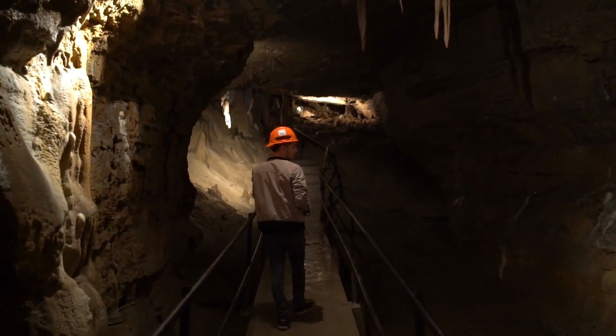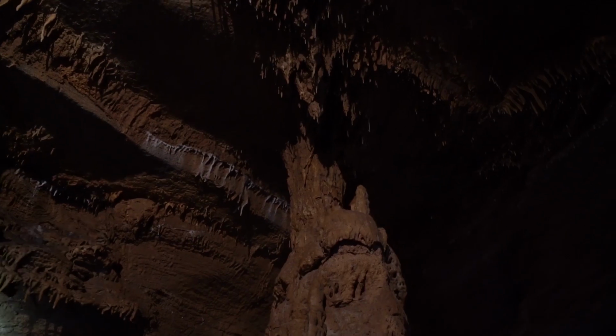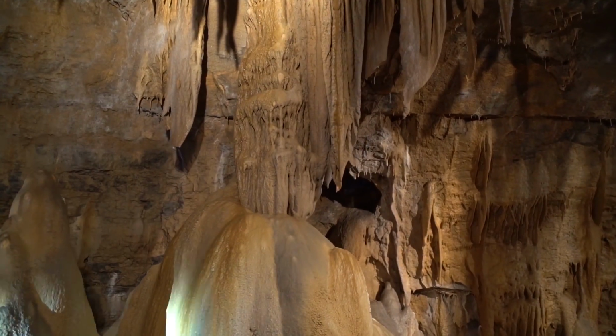Seneca Caverns is well worth your time if you have even a passing interest in geology and the formation of the earth. And if you're traveling with children, it's truly a perfect adventure for the whole family.